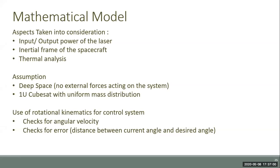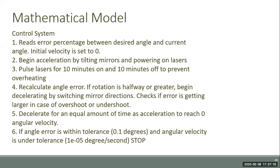The control system for the actuator will use basic rotational kinematics. The two main conditions that the control system checks for are angular velocity and angular error, meaning the distance between the desired angle and the current angle. Basically, how our control system works is by first establishing the error percentage between the current angle and the desired angle. It should start off at 100% error, and it should assume that the initial velocity is zero or close enough to zero.